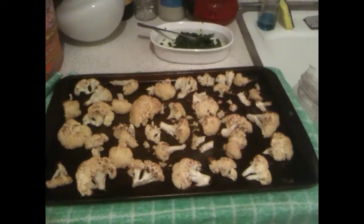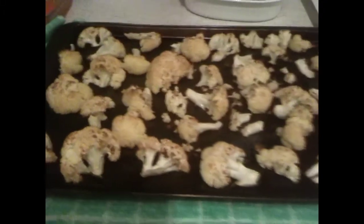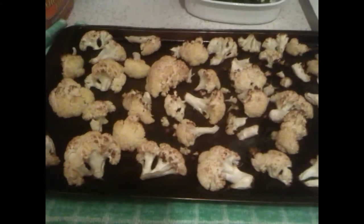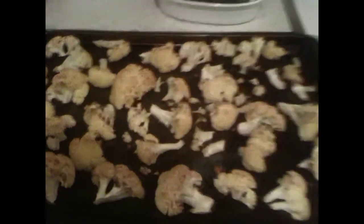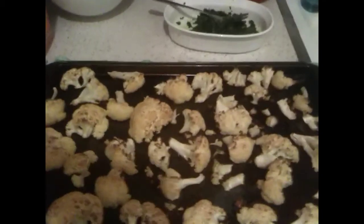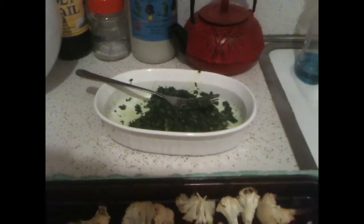Here's the cauliflower. It's a beautiful golden. It's nice and soft. It's crisp around the edges, and it just smells fantastic. What I'm going to do now is take it off of the cookie sheet, add it to my Pyrex, and then mix in the parsley lemon pesto.